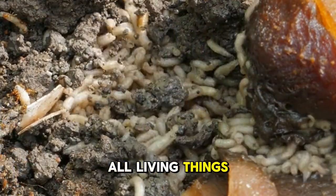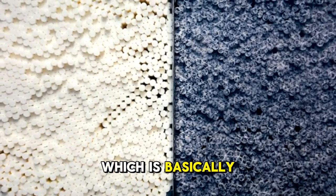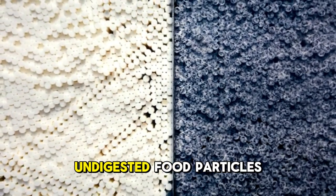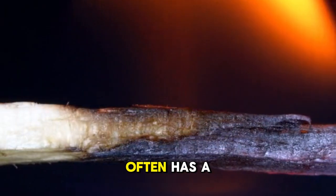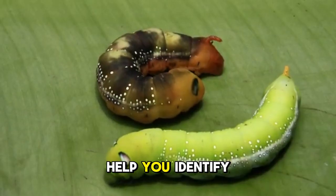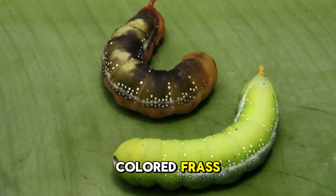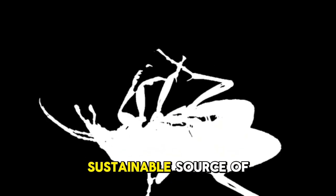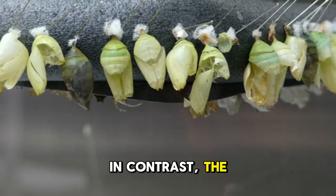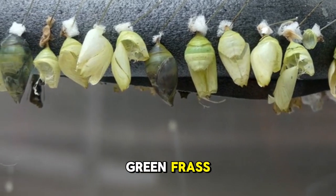And just like all living things, maggots do poop. They excrete a substance known as frass, which is basically digested acids and undigested food particles. Frass can be a telltale sign of a maggot infestation, as it often has a distinctive appearance and smell. It might even help you identify what kind of infestation you're dealing with, as different species of maggots produce different colored frass. For example, the black soldier fly larvae, which are sometimes used as a sustainable source of protein, produce a brown or black frass. In contrast, the lesser housefly larvae, often considered a pest, produce a yellowish-green frass.